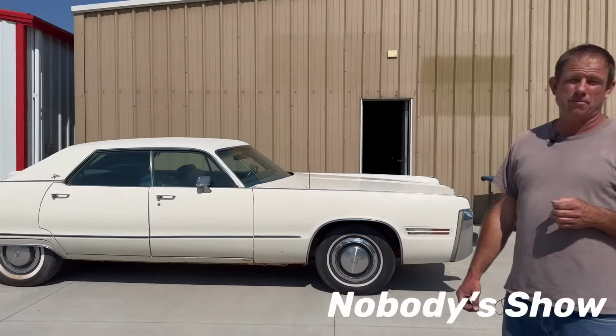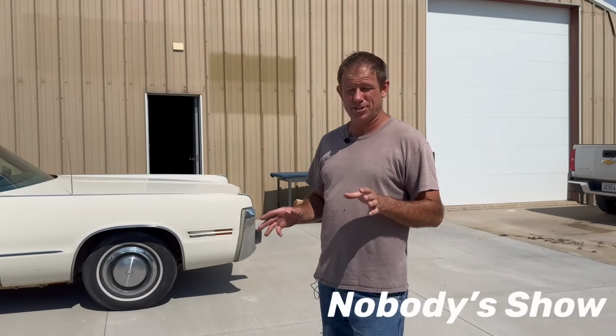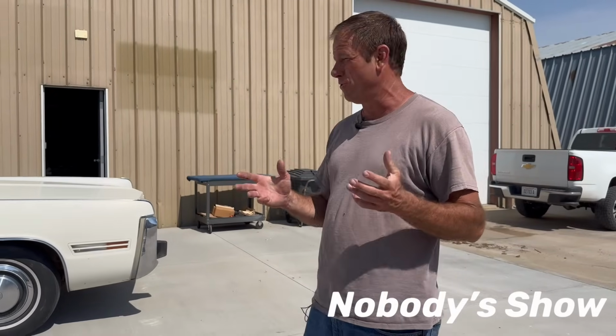Now, Imperials were premier luxury cars. They were loaded to the gills with options. This one has even some special options on it, even for an Imperial, which is saying something because an Imperial was usually pretty loaded up to start with. This one has some really cool stuff on it. I really don't even know where to start on this car. There's so many neat things about it, so many cool features.